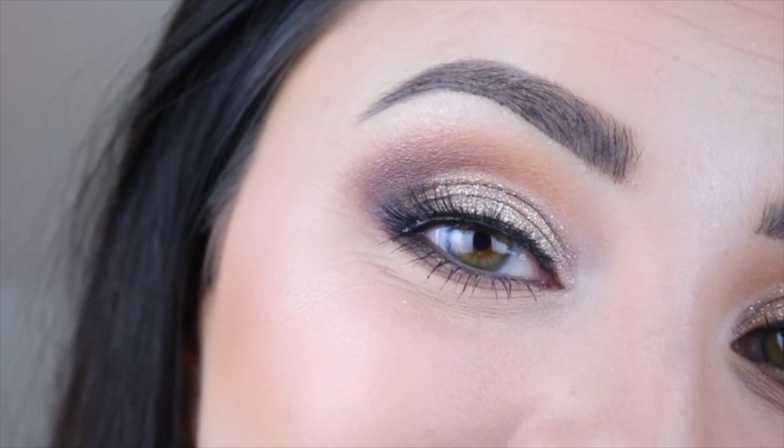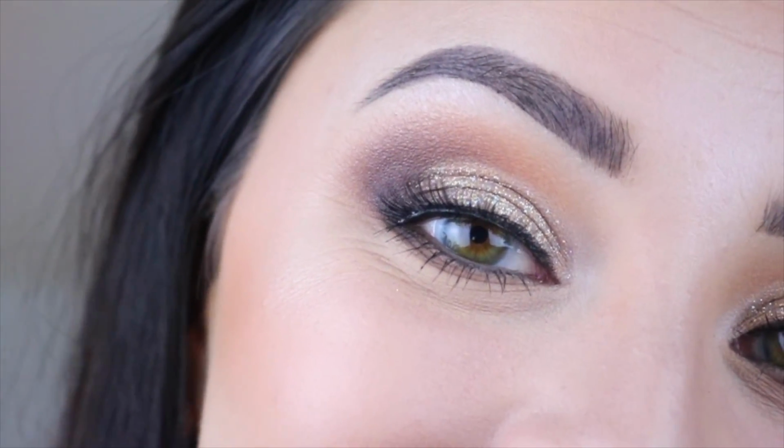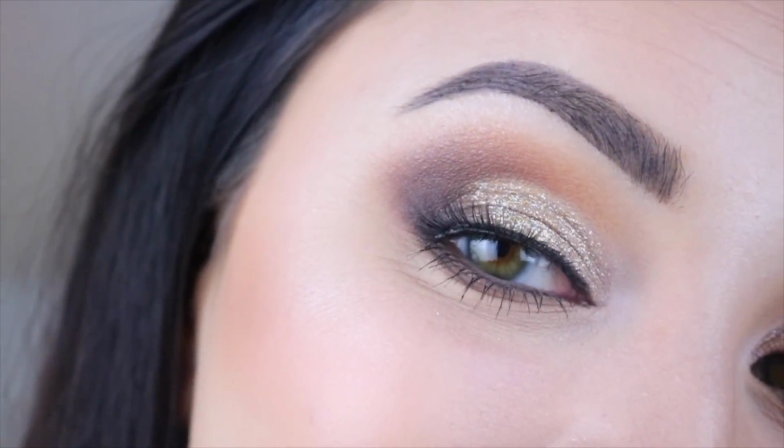And this is what the eye look looks like all together with some false lashes and mascara added. And this is what it looks like with a full face of makeup. I wanted to show you guys what it looked like all together.